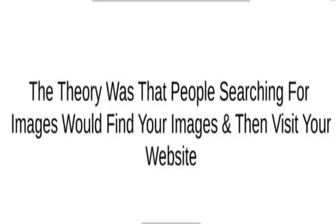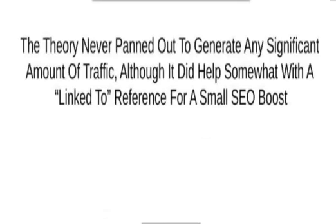But the truth of the matter is, it never really panned out to be any kind of significant traffic, other than the little bit of link reference for a little small SEO boost. It really didn't do much for you. It turned out to be more or less the people that were searching for these images through the Google image search and the other search engine image search were actually looking for images that they could just use on their website. They didn't really care about the site that they came from, or like I said, most of the time they didn't ever even visit them.